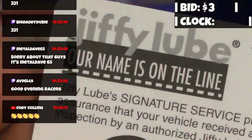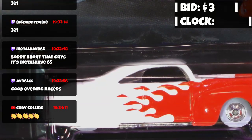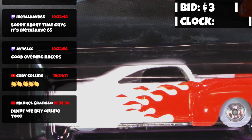Little Jiffy Lube racing car to get us going. Jiffy Lube service. How about a five? How about a five? Check it out. I need a five.